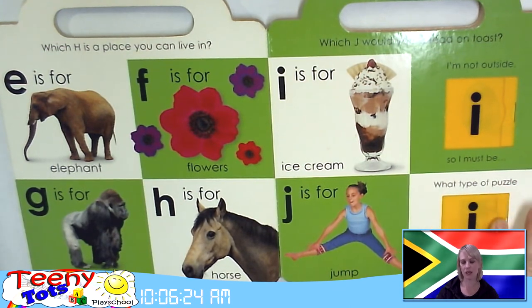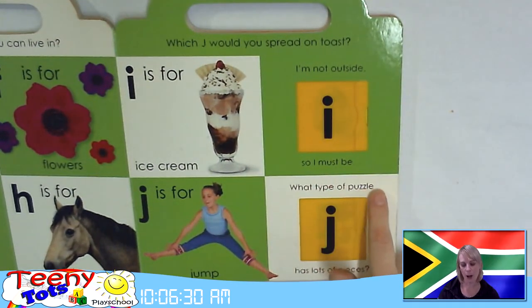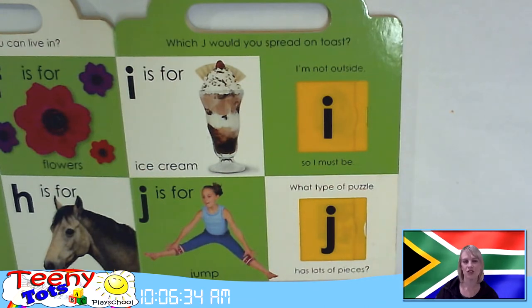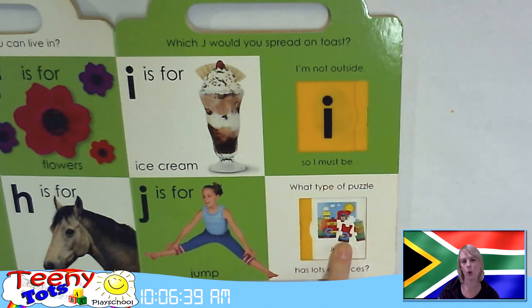Oh, and this one's also peeking. Really? The naughty book. Okay, what type of puzzle has lots of pieces? Do you know what it's called? It's called a jigsaw. Did you know that? A jigsaw puzzle.